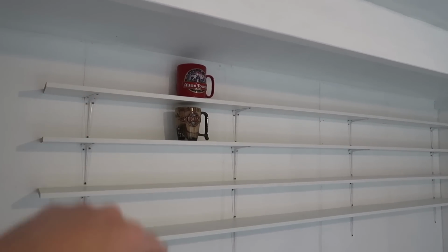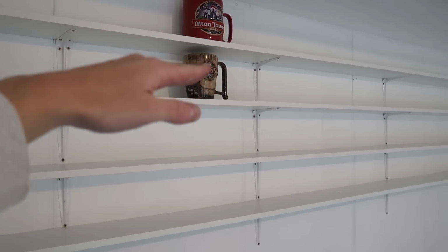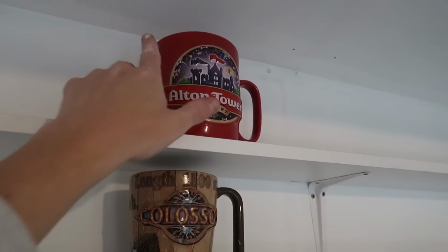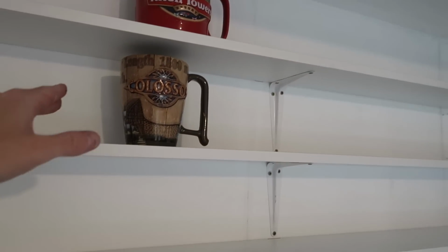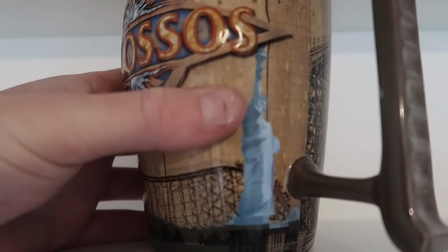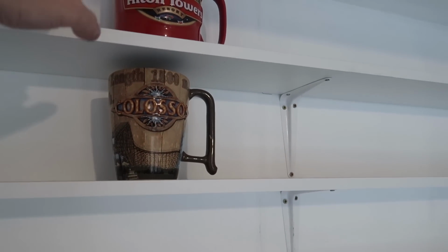The first mug I put up there was this Alton Towers jumbo mug, and what I've done, I've actually changed the levels in between them just to fit the mugs that I've got. So obviously this is one of the biggest ones I've got, the jumbo mugs. I've got quite a few of those, so I thought I'll leave a bit more room at the top for those to all go in a line. Then just underneath these ones, the embossed mugs. I mean, this is from Colossus at Hyde Park before it had its re-theme. I mean, still got the Statue of Liberty on there. But as you can see, that's a little bit smaller than that.